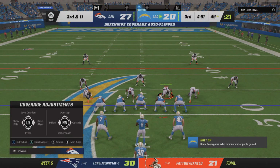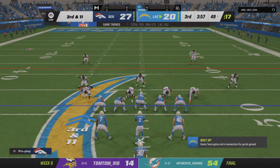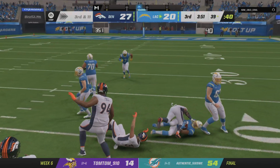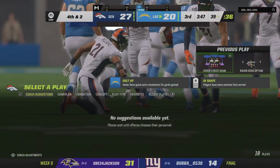The Broncos going dime, 2 extra defensive backs for 3rd down. Playing pass all the way. Option play, and they'll give to Eckler. And he is stopped just short on 3rd down. Got 9 yards, but needed 10.